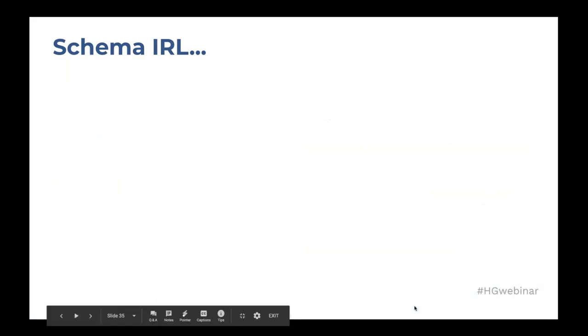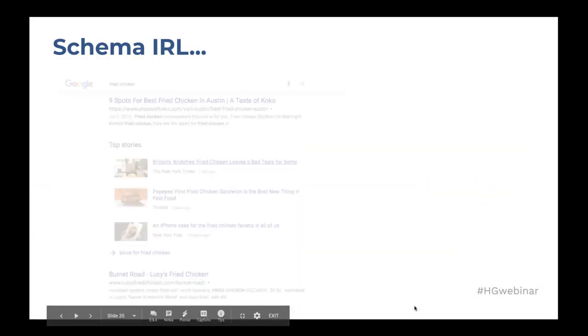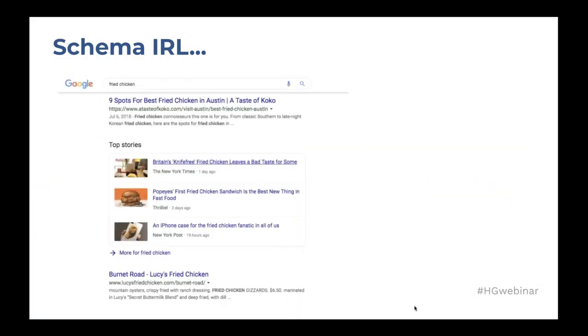There's also a type of schema for news articles. So when we searched for fried chicken, we also saw news articles about fried chicken in the middle of the page. Google knows how to group all of these different content types together and display them visually.